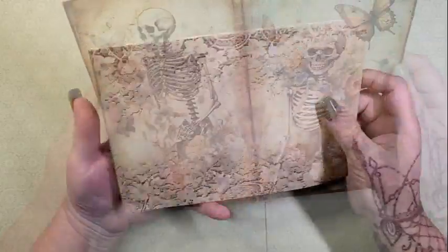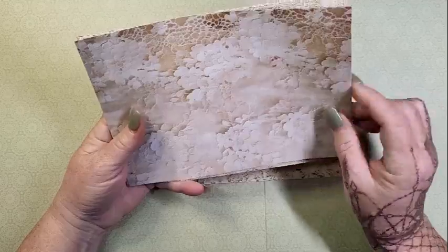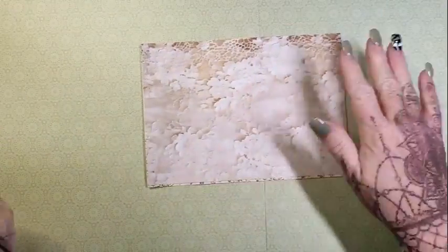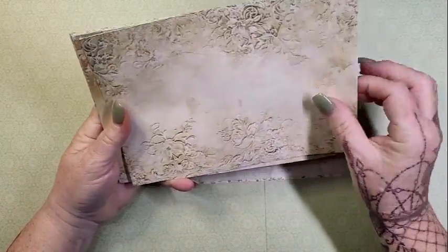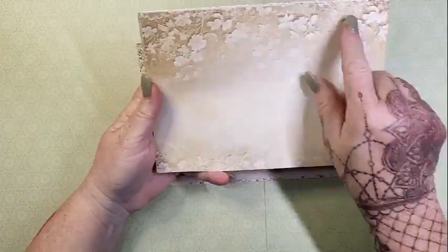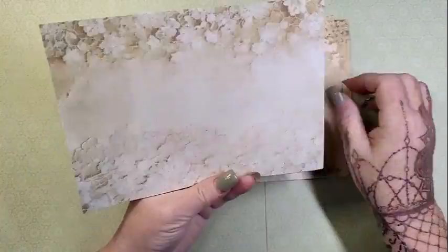I don't know. This is all, it's like scanned laces. And I think it's beautiful. I love that they're all a little mottled. Some more pink, some more orange, some more gray. But I just think they're all beautiful. So different laces, different textures. And again, I think they just scan the real thing in, which is very similar to what Tim Holtz does. You just scan in the real thing and then you print it off.